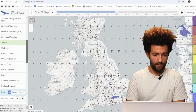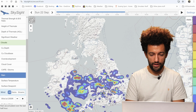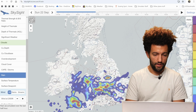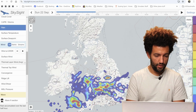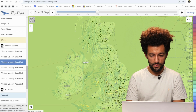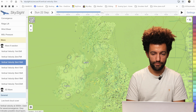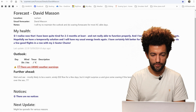Let's just have a look at the rain map as a point of interest. Quite a lot of rain over the majority of the south of the UK on Sunday. Scotland looks like it gets away with it, and we'll just have a quick look at the wave while we're here. No real forecast wave either for the Scottish guys. So Saturday looks like a good day, Sunday not so good. Let's look at what the other forecasters say.